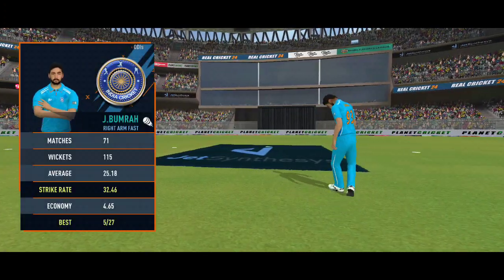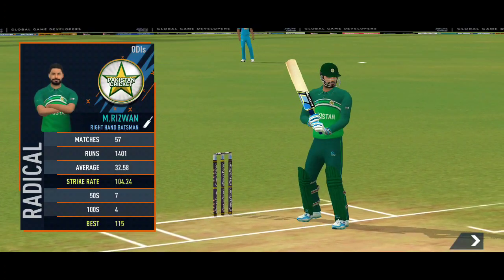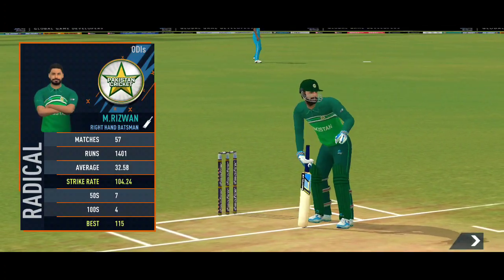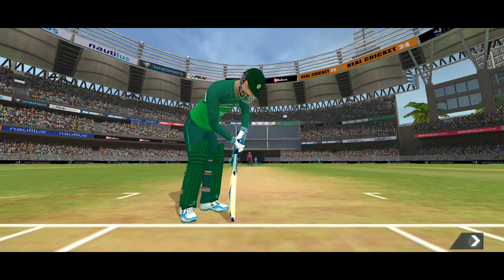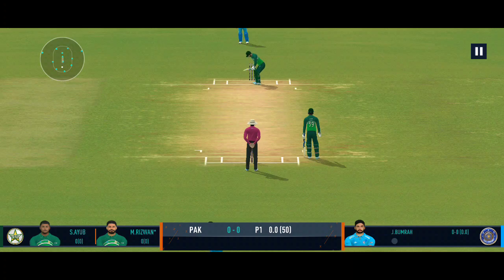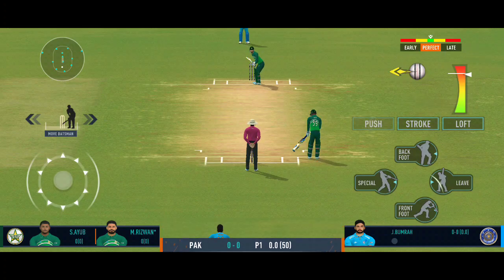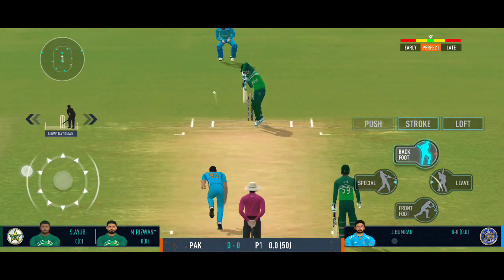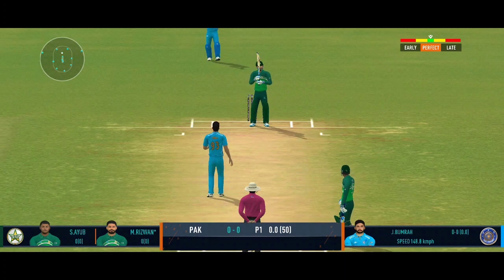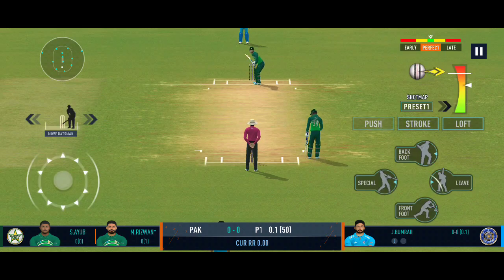Pace bowler into the attack. There must be some nerves as the batsman is set to face his first ball. Very lucky to get away with that one. That's skillful bowling. Tell you what, that previous delivery must be playing in the batsman's head.